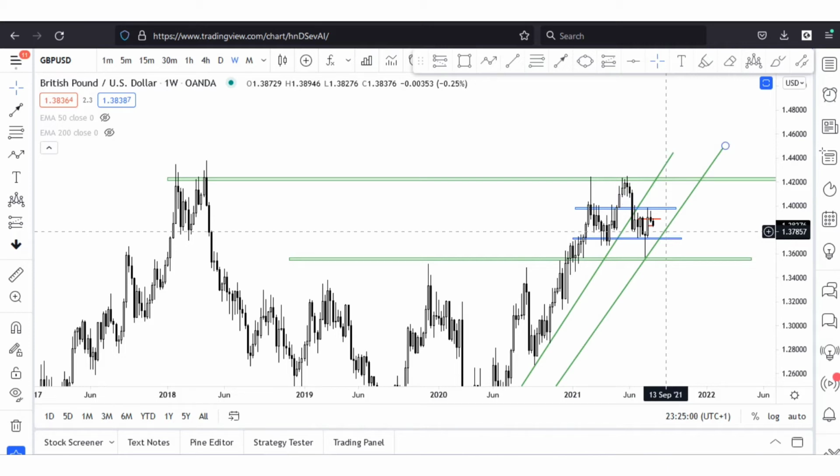In the longer term, I am bullish on GBP USD, but for now I'm bearish because I believe that price is retracing possibly back down to this blue support level over here, which coincides with the trend line as well.